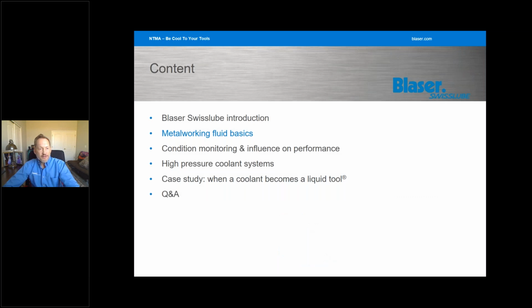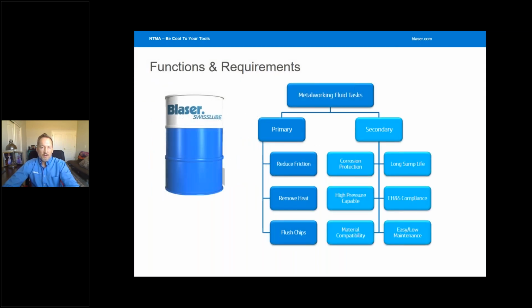And so now we'll get into the contents and to the basics of metalworking fluids. Starting off with, why we use cutting fluids in the first place. There's primary functions, and then there's secondary requirements, which can vary from customer to customer. But pretty much everyone is using a cutting fluid because it helps reduce the friction in the process.